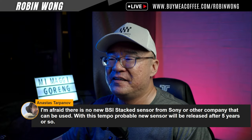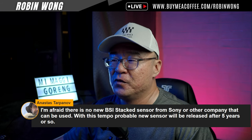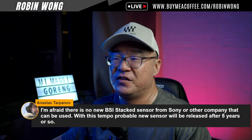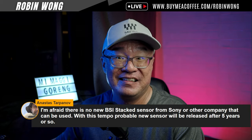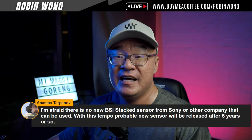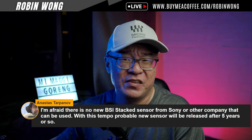Anasa says, I'm afraid there is no new stacked sensor from Sony or other company that can be used with this tempo. Probably a new sensor will be released after 5 years. But there are some sensors. If you look at the patents and what Sony is releasing, it's just that they are not being adopted by OM Digital Solutions and Panasonic. There's like a 48 megapixel sensor somewhere.